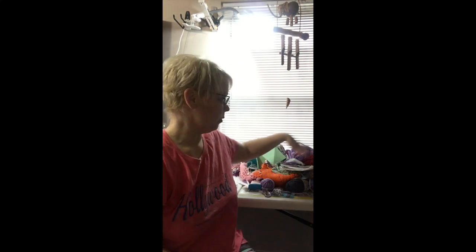Hi, it's me again. Okay, so I've decided to start on my craft table. I'm sorry, I can't get the light just right in here, but I'm hoping that you can see what's up here. And what I realized was I had put a bunch of stuff up here that I had made a while ago that I put up on Poshmark or Mercari, one of the two. I mean, I'm using both of them. I haven't sold anything yet. It's been up there a month, so I don't know how well that's gonna go.